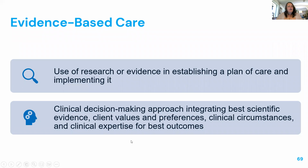So evidence-based care is really where we need to be focusing, and we need to use our resources to determine if it's evidence-based care. Now, having said that, I have a whole other video talking about what's a good resource. How do you know it's a good resource? And we apply a concept to it to determine if it's a good resource.